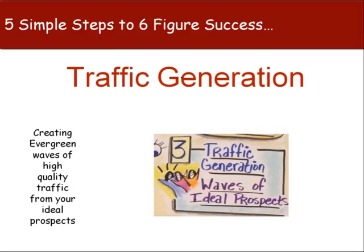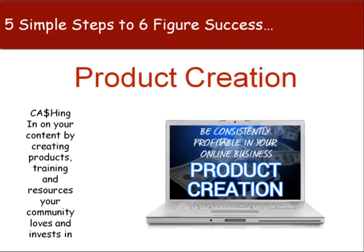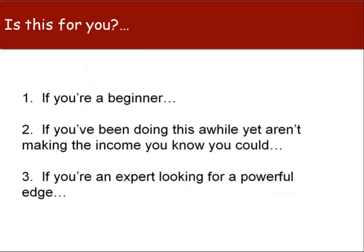Followed by list building, creating a highly responsive list with your content. And then where we will focus today, product creation, cashing in on your content by creating products, trainings, and resources your community will love and invest in. Now, if you're a beginner, I'm glad you're here because you're in the right place. You're going to find out all the typical mistakes and how to do it differently from the beginning.